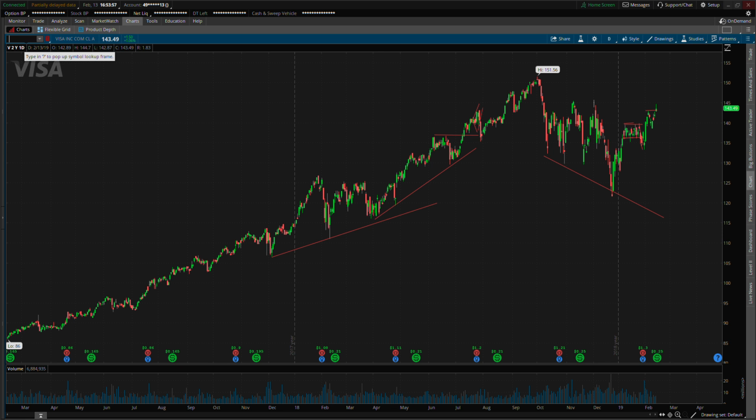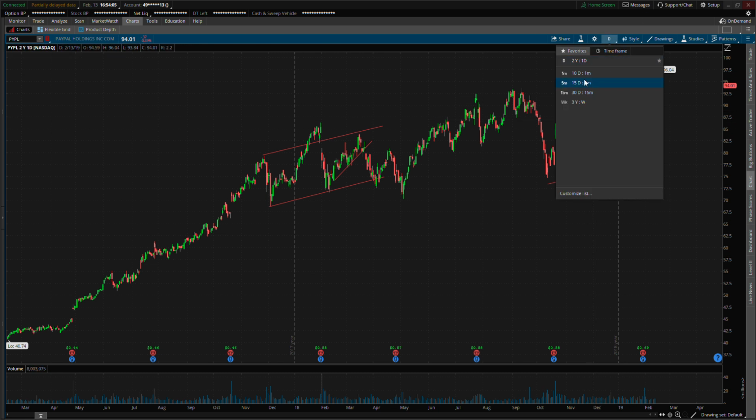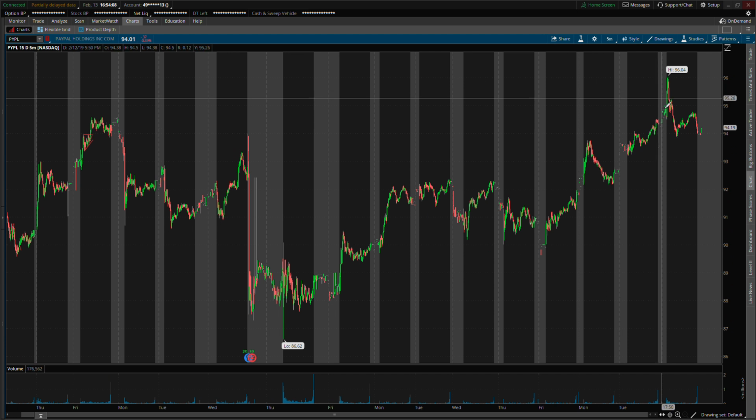Last stock we're going to mention today is PayPal, PYPL. Again, we're looking at the same thing. We're actually making all-time highs in PayPal. That's good to see. Let's see here on the 15-minute. If we're taking a look here, it really doesn't like this $96 point. We kind of gapped up into it this morning and got rejected.